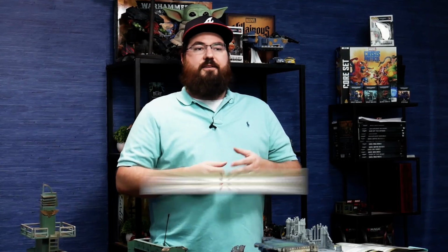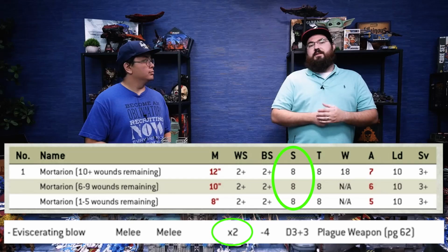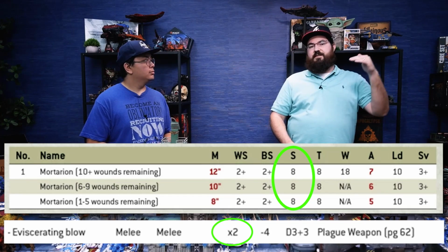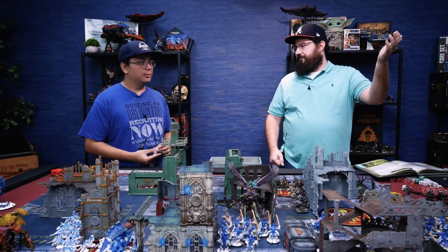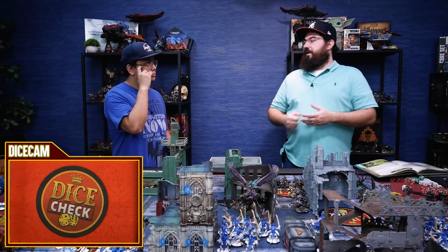When you're determining your wounds for a melee attack, you look at your strength, and then you look at the weapon profile. Strength being S, Mortarion is an 8. His weapon profile says ×2 for strength, which means 8 times 2, which is 16. Other models will have either +1 or user, +2, anything like that, and so on and so forth. I'm at 16 strength. What's your toughness? My toughness is 4. All right. So I am wounding on 2s.